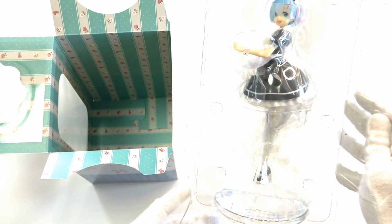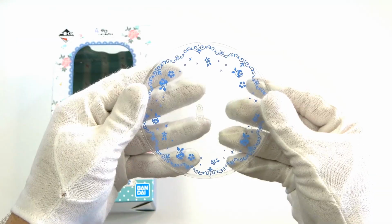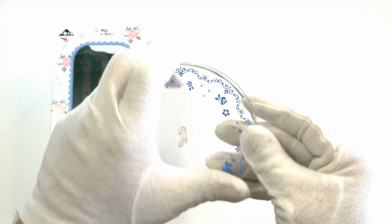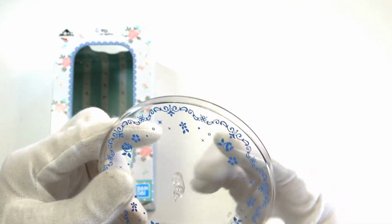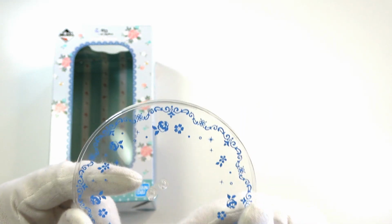Okay, give me a second to unpack, and then we'll start reviewing. One second. Okay, stand. And here's our stand. And as we can see, the stand itself is actually pretty small. There's a few smudge marks on it, which is actually disgusting. Why? I'm guessing that's part of the manufacturing. Oh, they won't go away.